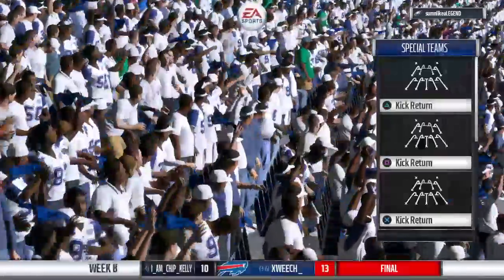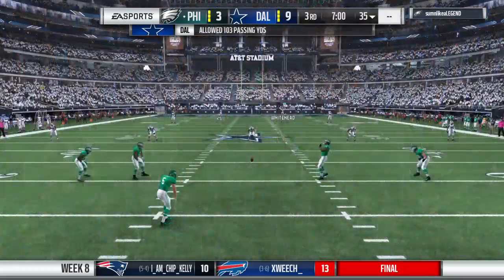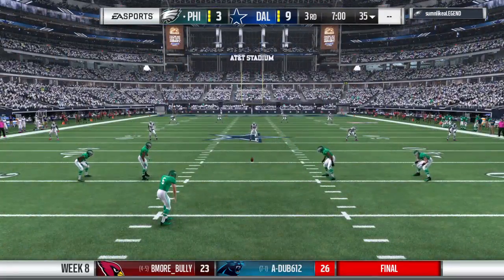Well, we're going to let you off a little easy there, LR. Halftime interrupted, and we are ready to get to this 3rd quarter.